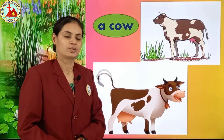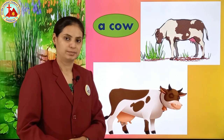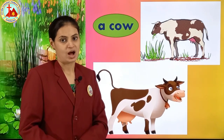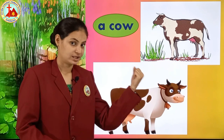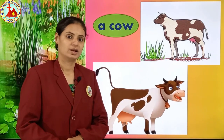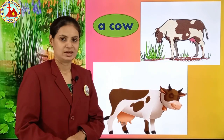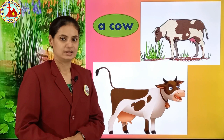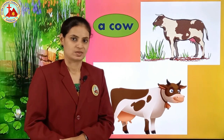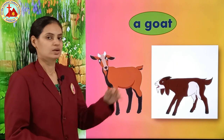What do we get from cow? Cow gives us milk. And cow's milk is very healthy for us. We all should drink cow's milk every day. Cow likes to eat grass and leaves. Okay, so let's move ahead and we'll see the next animal.